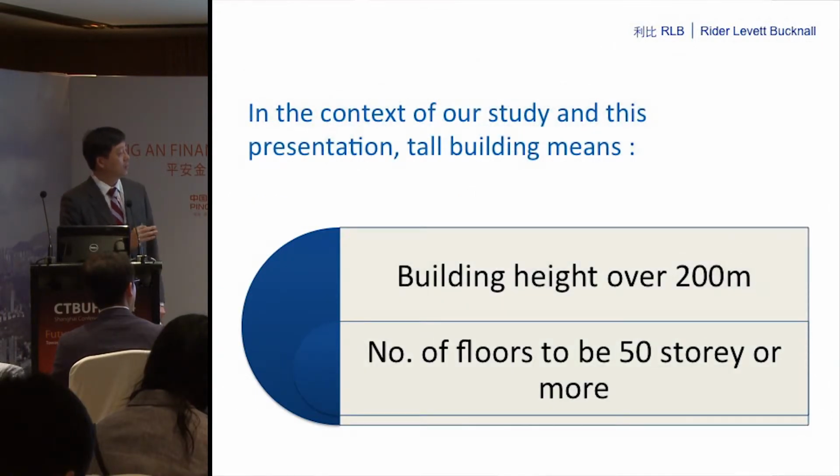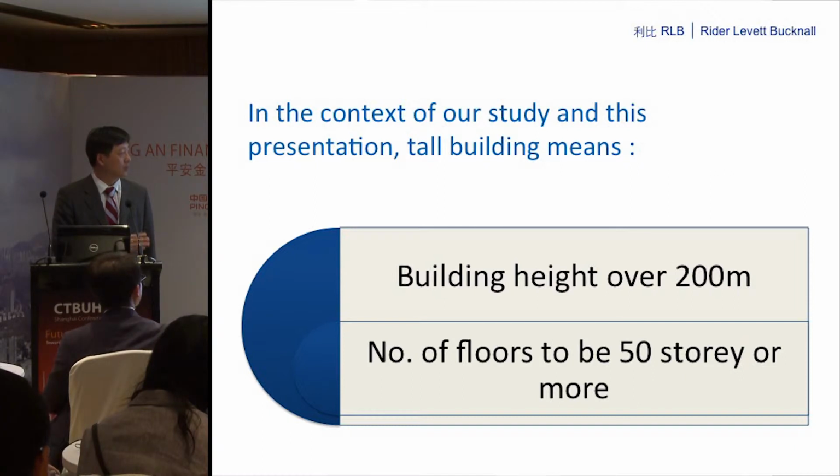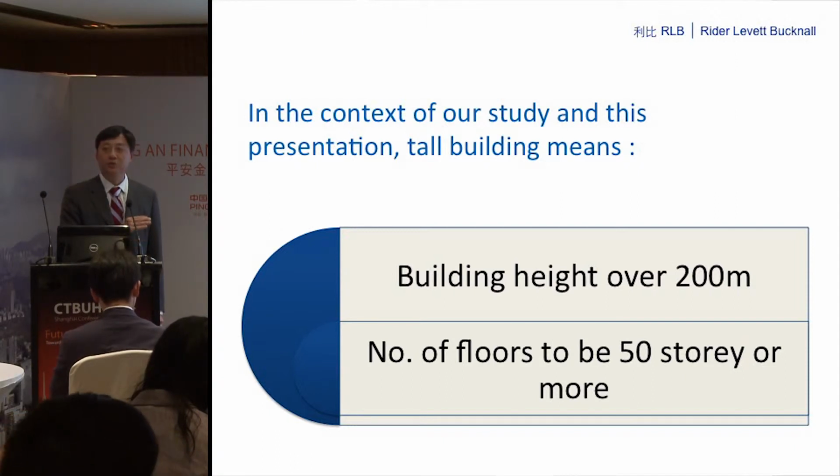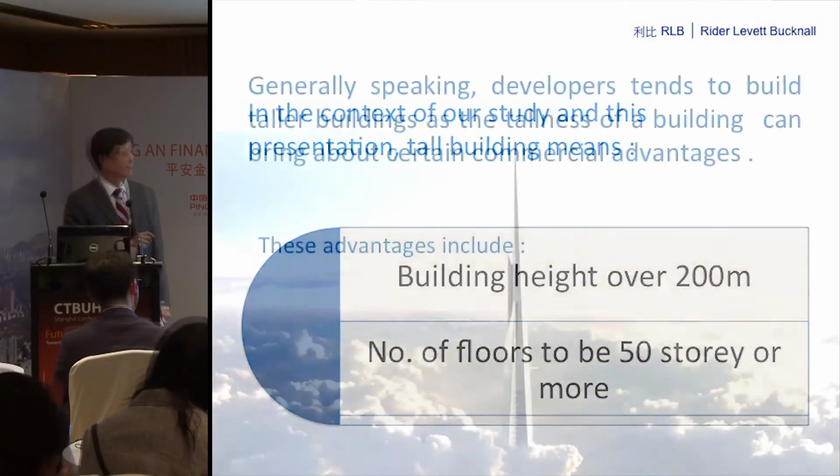Today we will use 200 meters tall and 50 stories as the definition of tall building. Why are we different from the Chinese design code or local code? It is because we found that cost-wise, nowadays with the advancement in construction technology, the cost difference between buildings below 200 meters doesn't differ too much. So when costs come into play, the question is whether the cost per square meter will increase in proportion to its height, when the height becomes taller, above 200 meters.